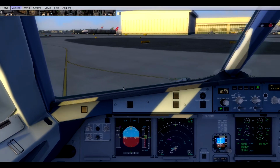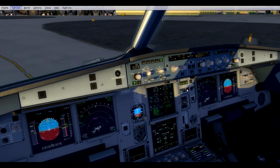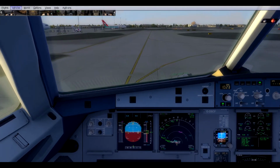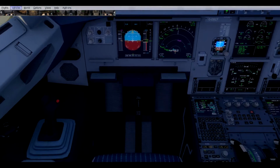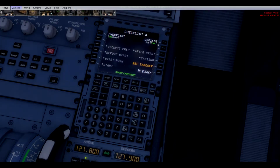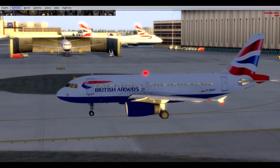Here come the shadows. It's quite cool actually. Max takeoff data. Auto brakes Max. Reviewed. FCU. Checked. Flight instruments. Checked. Checked. TO config. Set. Checklist complete. Oh, we turned that off accidentally for some reason. So, just coming up to the runway nearly. Approaching 23.